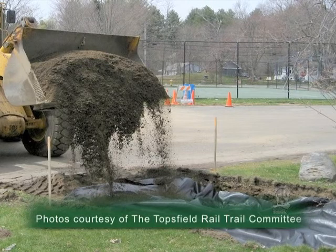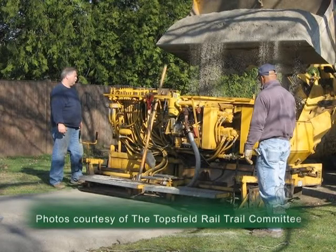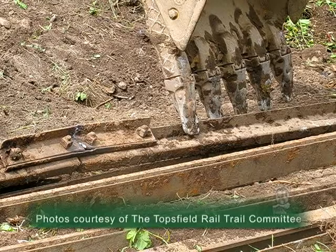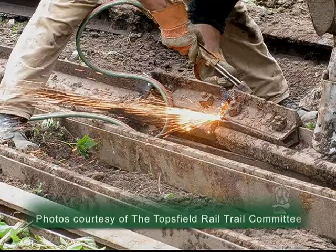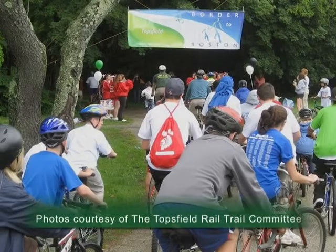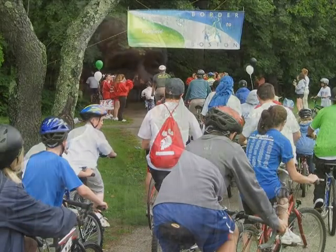Joe Geller, along with the Topsfield Rail Trail Committee and their volunteers, are proud of this accomplishment, and they are using their experience to help others. We've been able to help a lot of other trail communities with the design of their trails. It's very important, I think, that one gives back to the community.